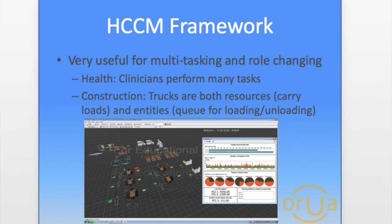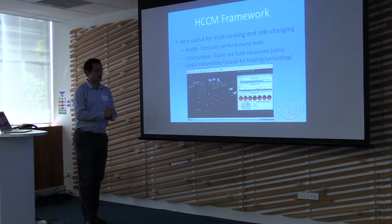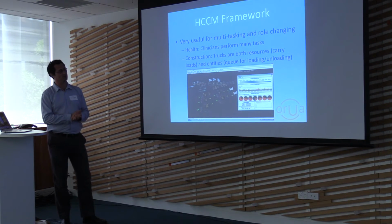And we've actually used the HCCM framework in a few different places. It's great if people are multitasking or roles are changing within your simulation. So this is an example of the cytology lab just down there in Lab Plus. This is not actually their layout. These are a whole bunch of different logical areas where they do tasks, and they do a lot of different things and struggle to load balance.